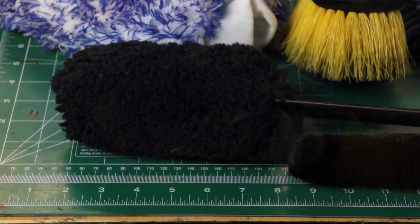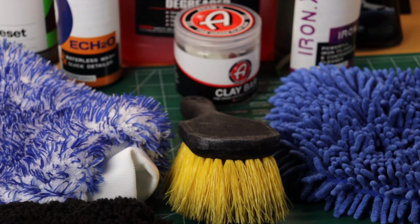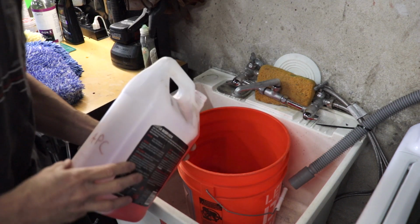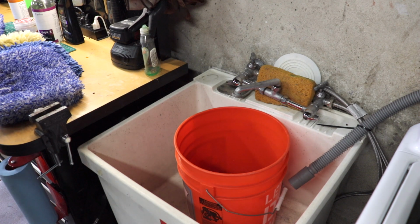The wheel woolies are really great brushes. I also have a woolly mitt and the brush to scrub the tires. Now, Meguiar's Super Degreaser is a great all-purpose cleaner. I buy it by the gallon because I use it for all sorts of things. I've even cleaned my grout with it.